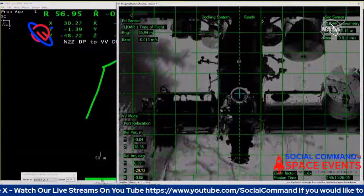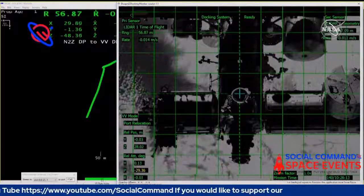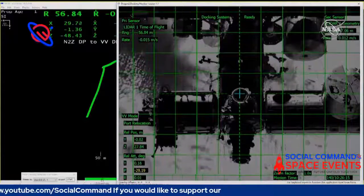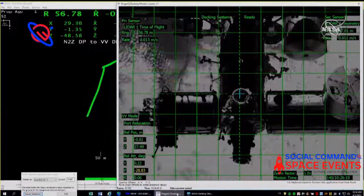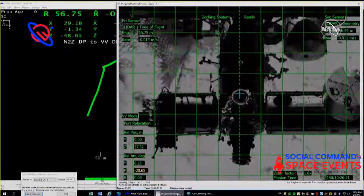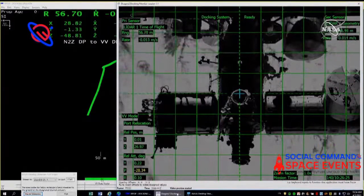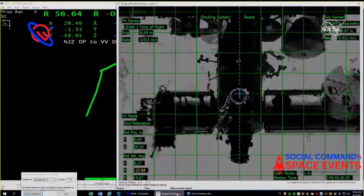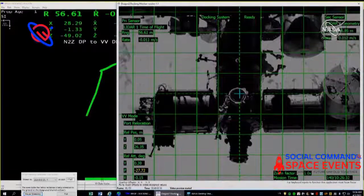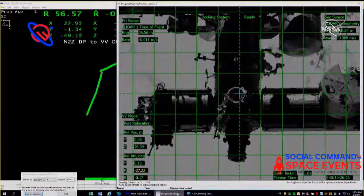And where that blue crosshair is at, that is International Docking Adapter 3. That is our target destination for the Crew Dragon vehicle today. IDA-3 is new. It launched in July of 2019 and attached to the International Space Station August of the same year. First docking on IDA-3 was done on mission CRS-21 in December 2020.